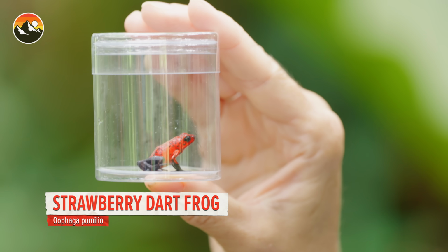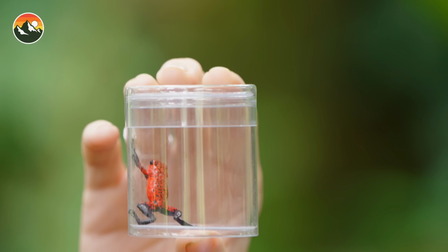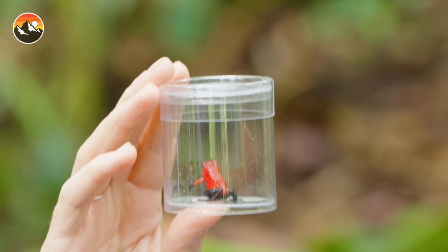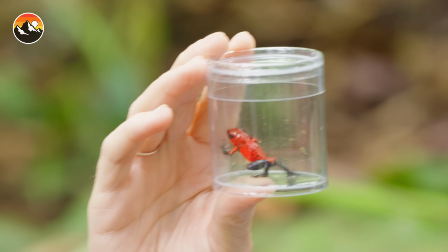One of 8 species of dart frogs here in Costa Rica, and number one on my list of frogs that I've wanted to see here. This is so awesome. It's so much smaller than I ever thought it was gonna be and way more vibrant in color. It even has these little cute blue legs that kind of look like blue jeans.